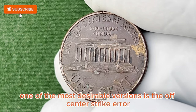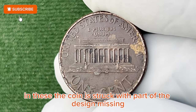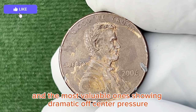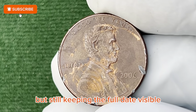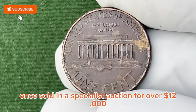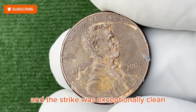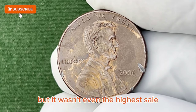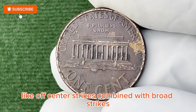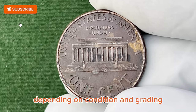One of the most desirable versions is the off-center strike error. In these, the coin is struck with part of the design missing, sometimes 5%, sometimes 10%, and the most valuable ones showing dramatic off-center pressure but still keeping the full date visible. A 2006 penny struck around 30% off-center once sold in a specialist auction for over $12,000 simply because the date remained intact and the strike was exceptionally clean. But it wasn't even the highest sale. Coins with multiple simultaneous errors, like off-center strikes combined with broad strikes, have crossed $20,000 or more depending on condition and grading.